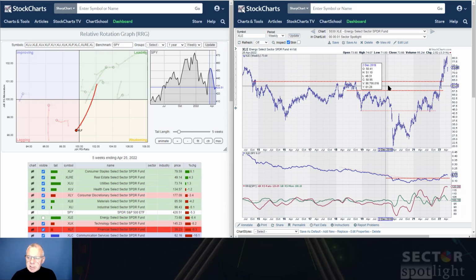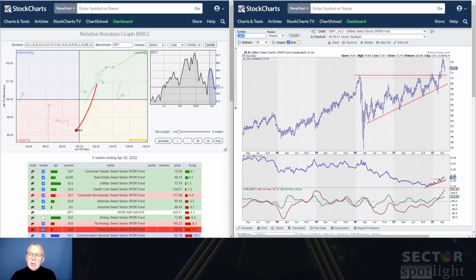energy, as you can see, is still way above its former resistance level. There's plenty of room to maneuver for this sector without harming the current uptrend. I think about 70 is an intermediate support level, and then you could even go to 65 without doing too much damage. If you look at utilities, it's kind of similar. We broke out above 70, 71. We're dropping back now. As long as we remain above these previous highs, they're now expected to act as support. Things continue to look good for utilities.